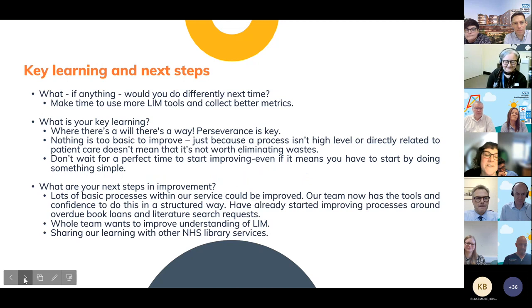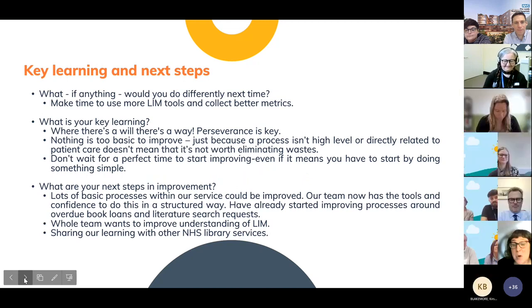So the key learning that we wanted to share with everybody is that there's no process in the trust that's too basic or too unimportant to be worth improving. Although what we do in our team isn't directly related to patient care, we're here to support all trust staff. Saving time and improving staff morale in our team by getting rid of inefficient, ineffective processes means that we improve our capacity and our motivation to deliver a better service to LTHT staff where it matters most.